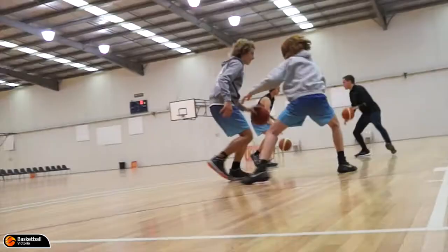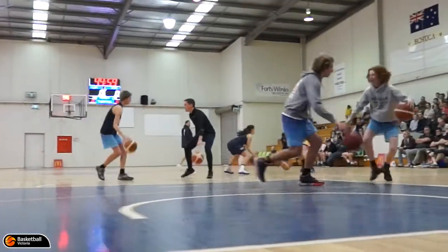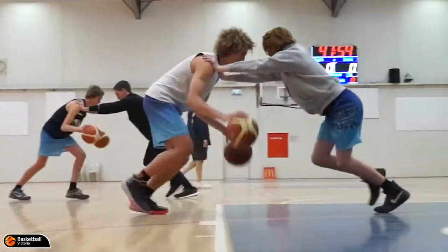So by that we mean, can they create a split? Can they get into the paint off the dribble? Can they create their own shot? And can they get by a defender? So that's the first priority from an offensive point of view.